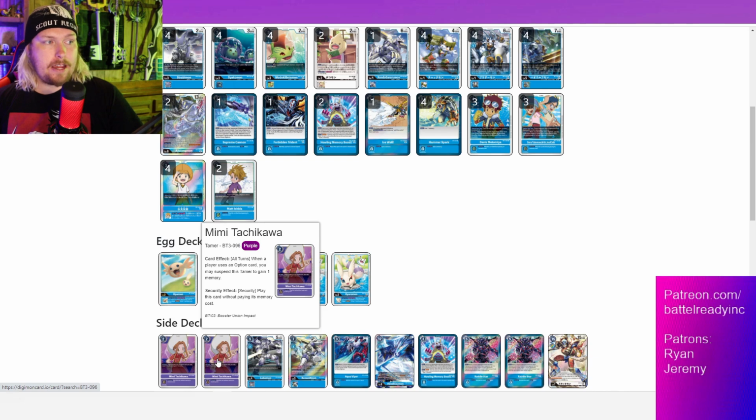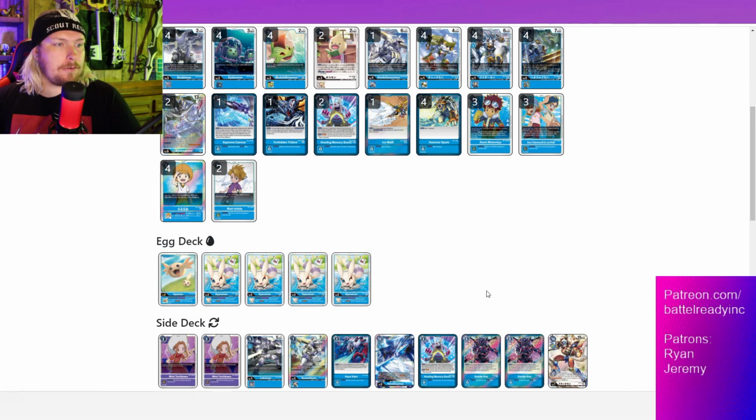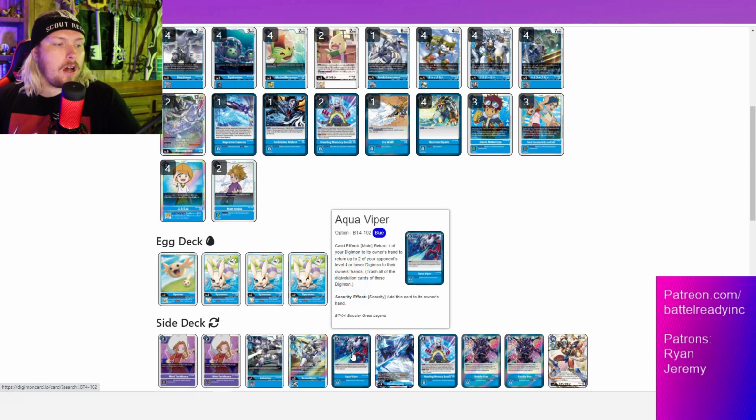Honestly, look at all those options they have in the main deck. A couple Mimi, pretty cool. The jamming Beowulfmon that also can't be swung into. I saw some people trying this one out so far. It looks like they were just trying out the one of, though. Didn't want to go too heavy on it. Aqua Viper, I've seen a little bit more of this being teched into some decks.